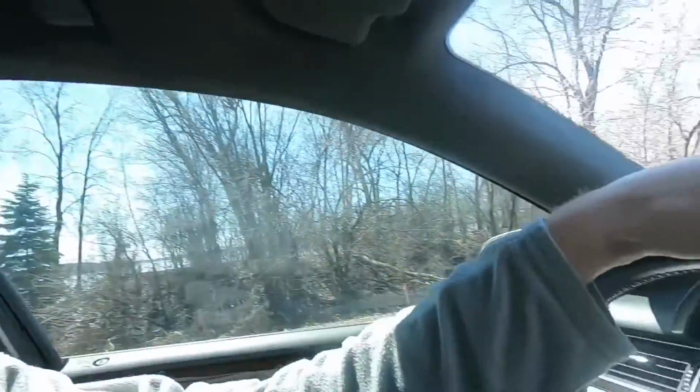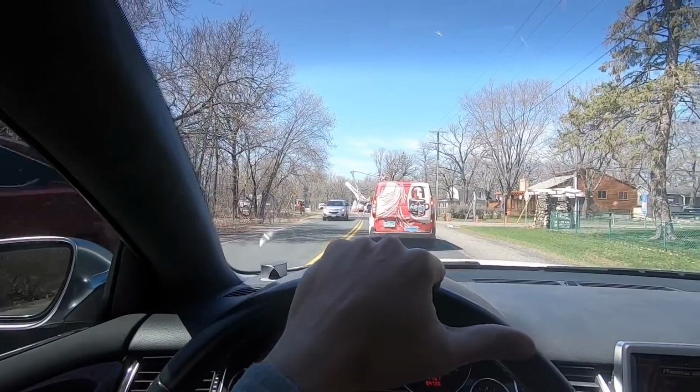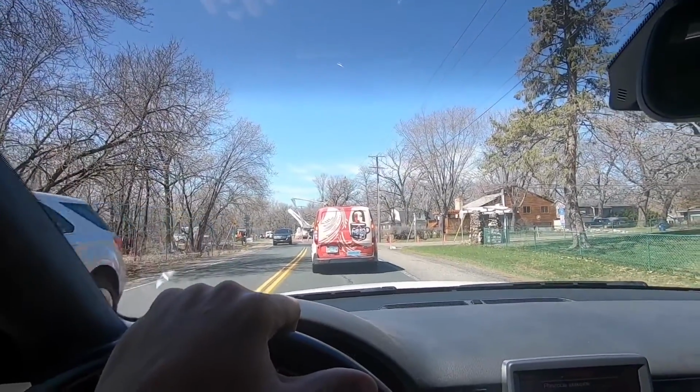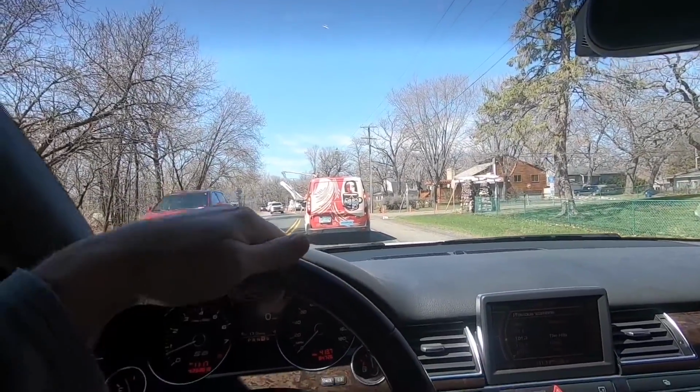So we're gonna keep headed our way here. Looks like there's a little bit of road construction, which is unfortunate. Got a boom truck up there and a very colorful little van in front of me. Always nice to get out and drive the S8. It is such a nice driving vehicle. I'm gonna keep cruising here. I'll see you guys when we get to Race Coatings.